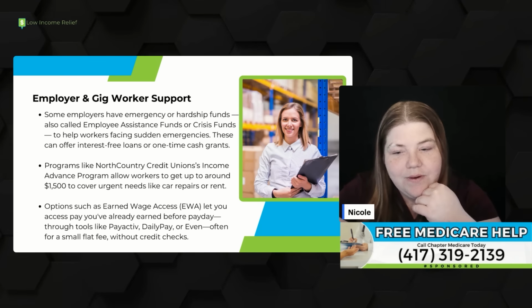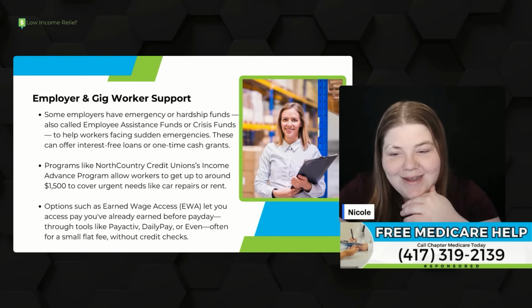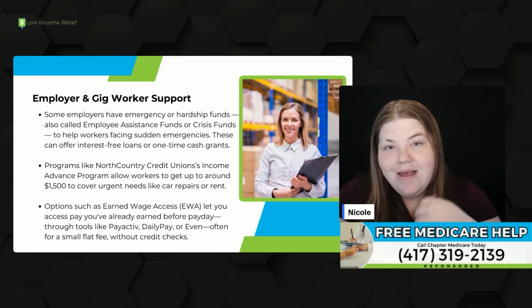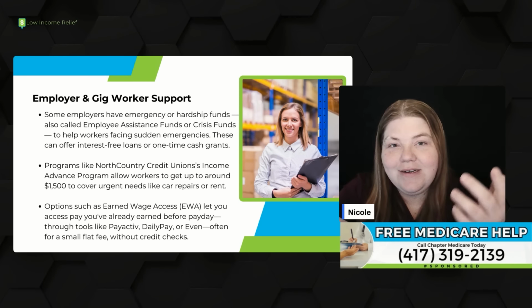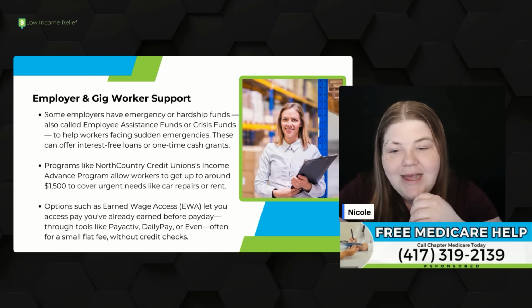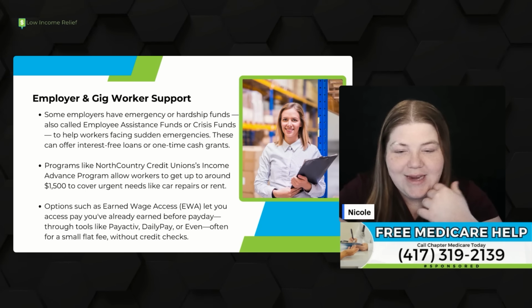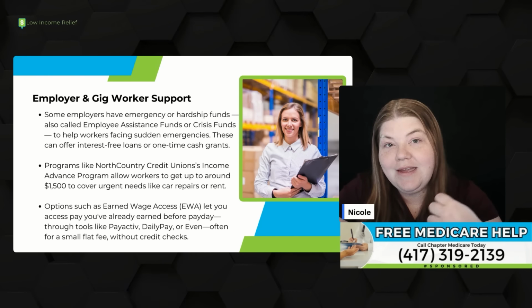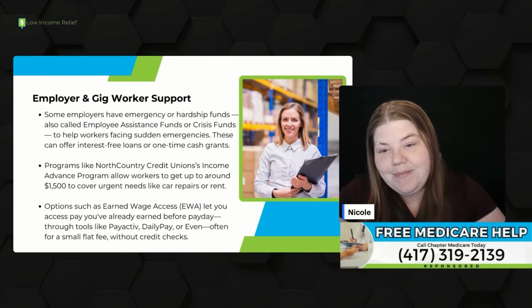Now, there are also other options such as earned wage access that allow you to access the pay you've already earned before your payday. I've heard from several of you in the comments that there are different sorts of banking apps you can use that will get your pay to come in a couple days early. There are also tools like Daily Pay that will help you cash out more frequently for a small fee instead of having to wait for your big payday.